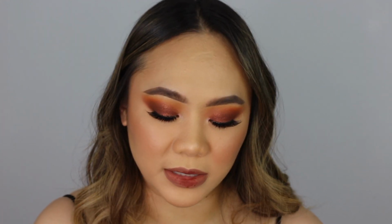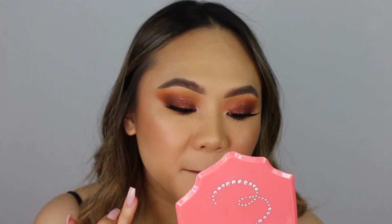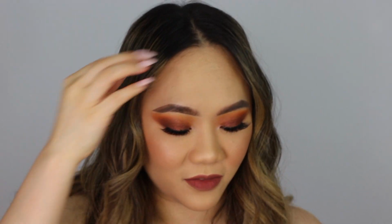I'm sorry, it's not a red. I don't know why I said it was a red. It's like a brownish burgundy. A pretty lip combo. That was actually my first time wearing that or even trying it. I got it a while ago and never wanted to try it.